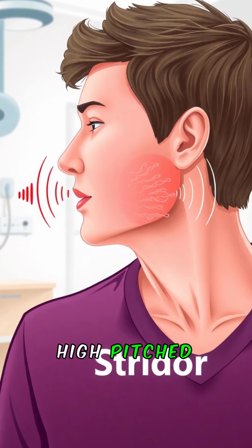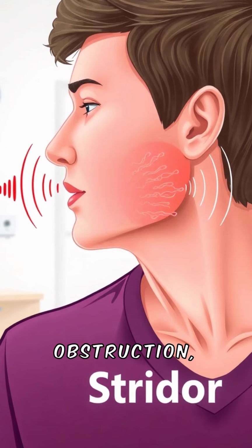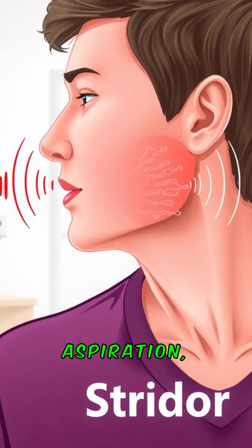Stridor: harsh, high-pitched sound heard during inspiration, often due to upper airway obstruction, like in croup or foreign body aspiration.